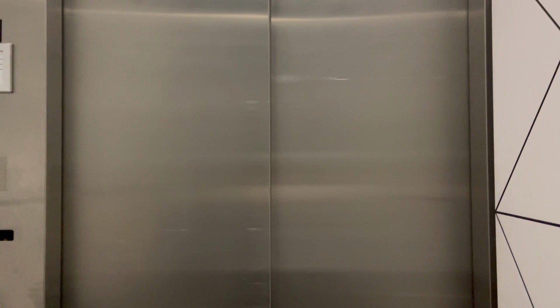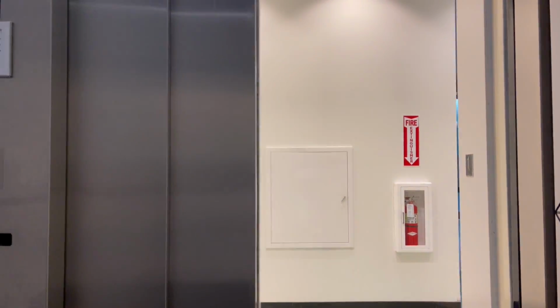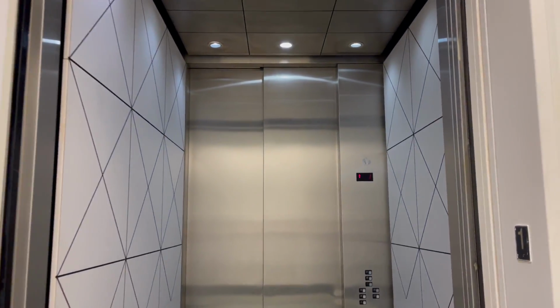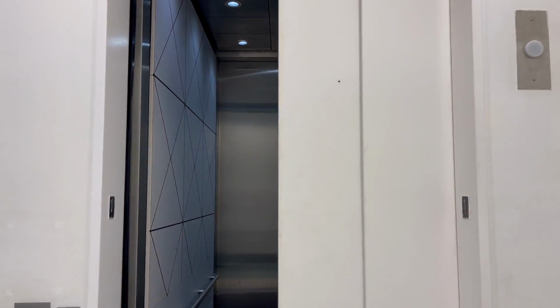All right, we're going to go ahead and exit the elevator. The bulb is burned out on the lantern. All right, there it goes. And that's it.